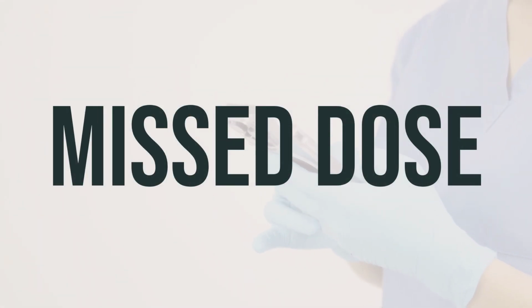If you forget to take a dose of gabapentin tablet, extended release 24 hours, you can take it with food as soon as you remember. If it's close to the time of your next dose, just skip the missed dose and take your next dose at the regular time. Remember not to take a double dose to make up for the missed one.